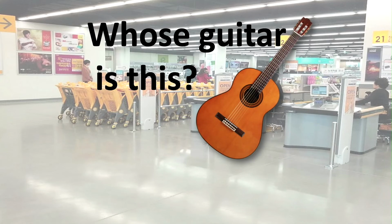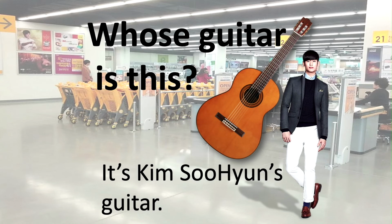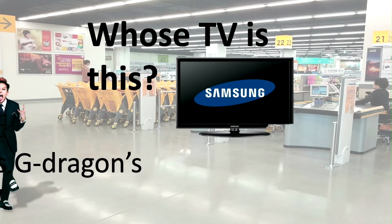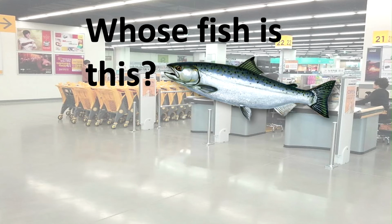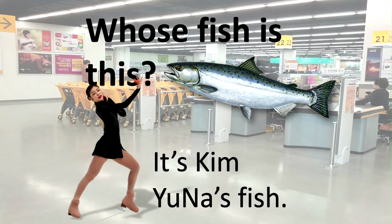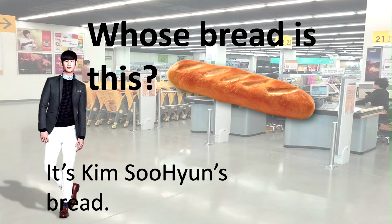Whose guitar is this? It's Kim Soo-hyun's guitar. Whose TV is this? It's G-Dragon's TV. Whose fish is this? It's Kim Yeon-ah's fish. Whose bread is this? It's Kim Soo-hyun's bread.